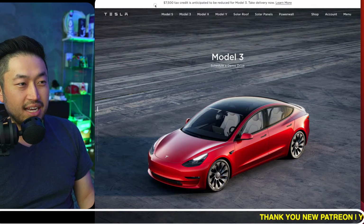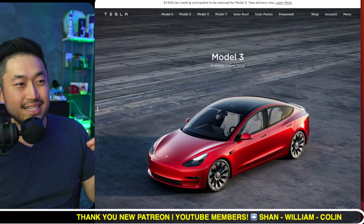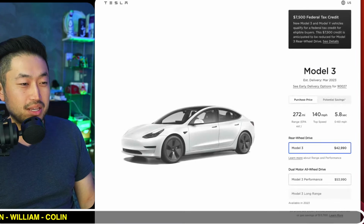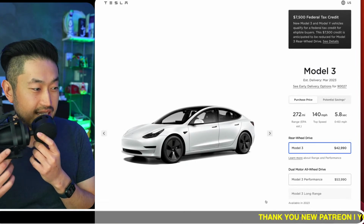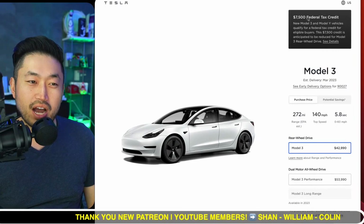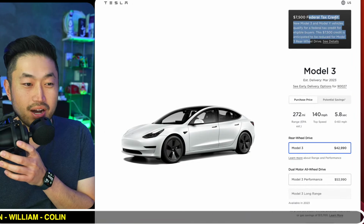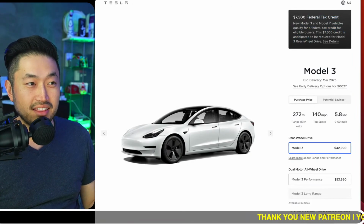Model 3, they changed the banner up here and it says the 7,500 federal tax credit is anticipated to be reduced for the Model 3. And so we know this, right? This hasn't really been too much of a change since. If we dive deeper into this, it does look like the Model 3 standard range rear-wheel drive will be losing the 7,500 federal tax credit. And really there's no update on Model 3 Long Range, Model 3 Performance, really nothing like that, right?